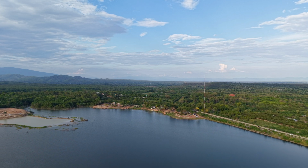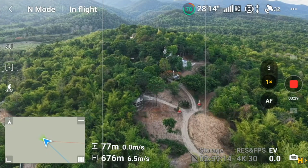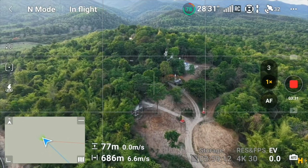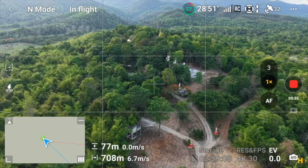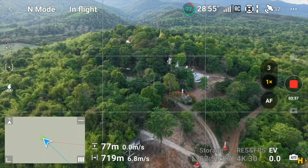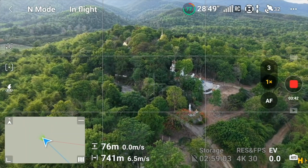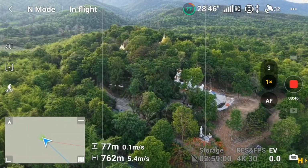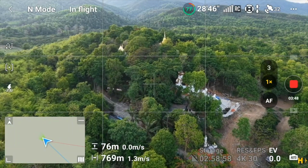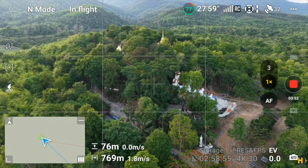Wow, that's a beautiful scene. Isn't that gorgeous? Let's go and have a look at these new statues that they've erected there. Now, on the bottom left there, you can see my red line. That is my direct route home. So that tells me where I need to go to come back to my home point.